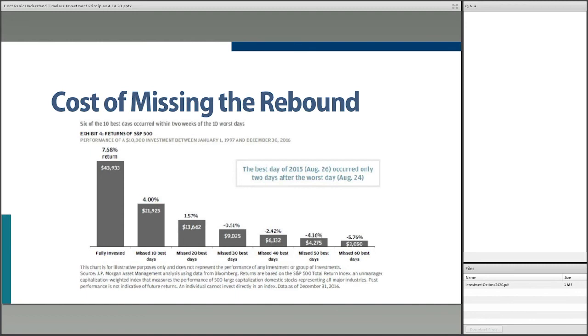If you missed 20, you're at 1.5%. If you miss the 30 best days, you're at negative, you've gone underwater and so forth. You've got to have that money in there. It's not timing the market, it's time in the market. Have a good allocation, make sure it's diversified, and do the dollar cost averaging so you can buy at these low prices and get your bang for the buck.